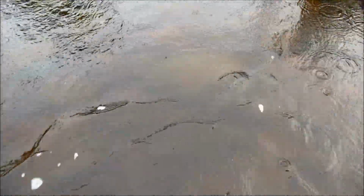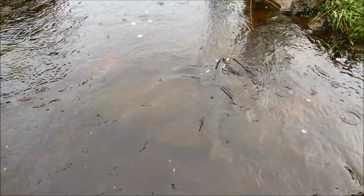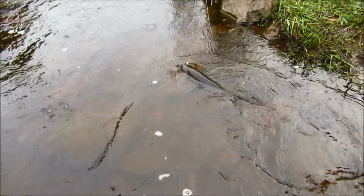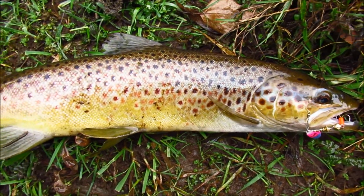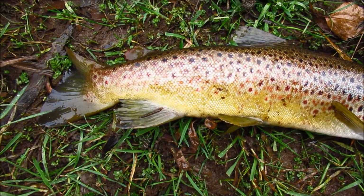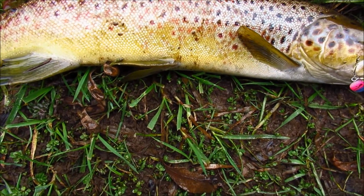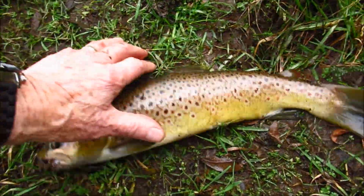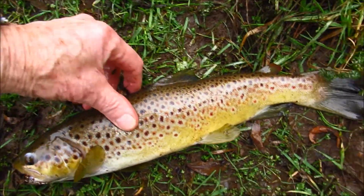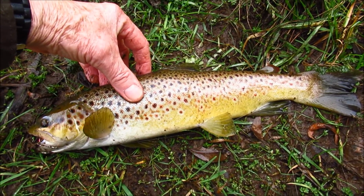Let's get him in and rest him up, and then we'll get him back in the drink. Well, he's on the bank. Just got to unhook him. I've got scales here, but I'm not going to weigh him because I haven't got the net to weigh him in. Looking at him, I'd say 600 grams easy. We'll put him down as that anyway. It could be even a bit more. But anyway, I'll get him back.